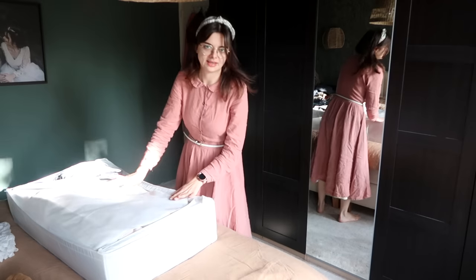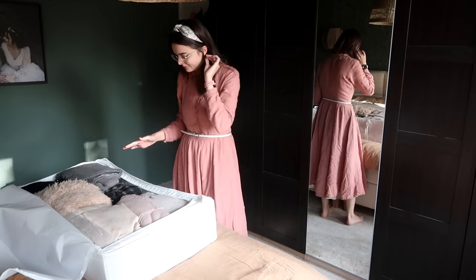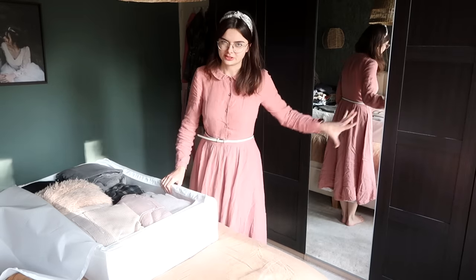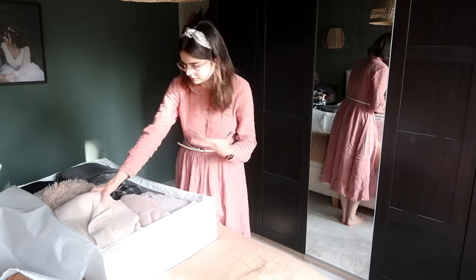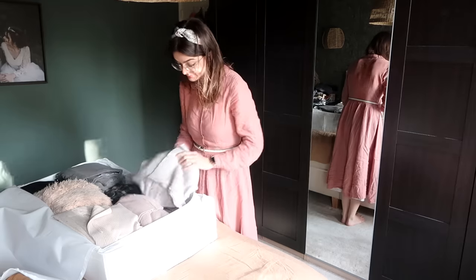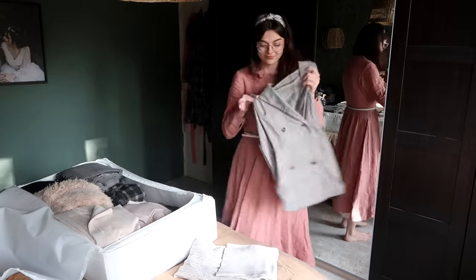There's gonna be some stuff that is downright winter stuff that I'm probably gonna leave in here for a little bit longer, but ooh, sweaters! Yeah, I'll try to get as much as possible into the wardrobe already, but I just know it's not all gonna fit.